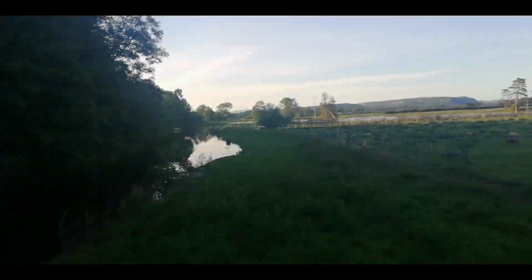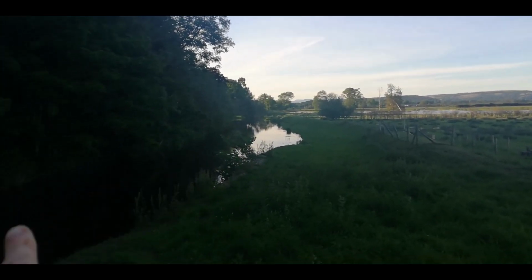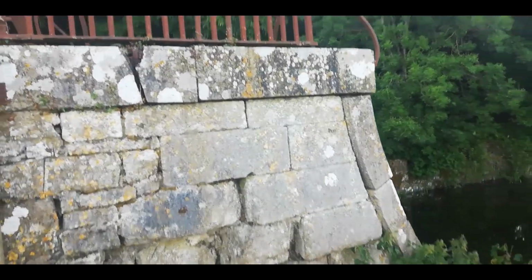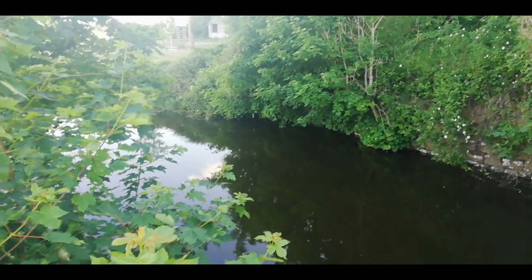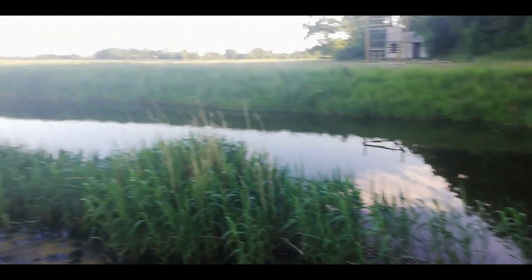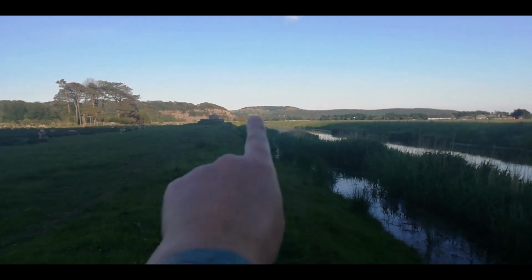So here is the Winster again. The bridge from the last clip is somewhere over there. It runs through the fields here up to this giant bridge. Under the bridge. And out of this side of the bridge, carries on here, past the outdoor activities place, round this corner, pretty much straight down back home, which is there.